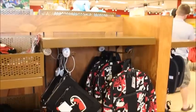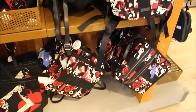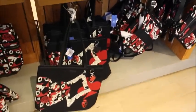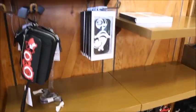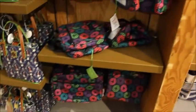Just wanted to do a sweep to show you. If you want to see close-ups of this Vera collection and the prices, I'll link my other video below. But this is what's left of that. So still actually quite a few things. However, as you can see, also a lot of empty shelving. So this is just definitely a place where you need to come and check, because things go.